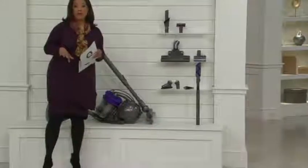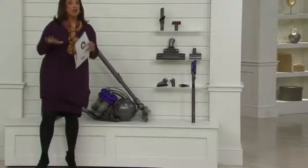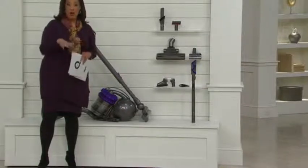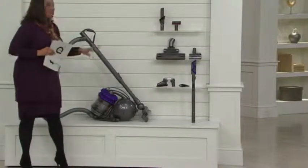In fact, what we have for you this afternoon on QVC is the U.S. launch of the Cinetic technology, and it is exclusive to QVC. The only place that it is available right now is right here with us. So we just talked about the upright version of this newest technology, but we also have this vacuum in the canister version. So let me quickly show you, because it's interesting.